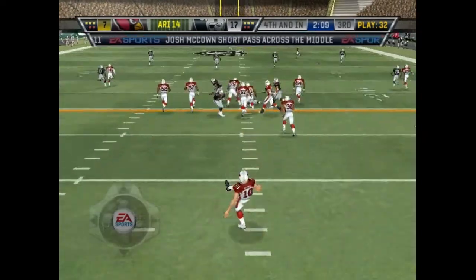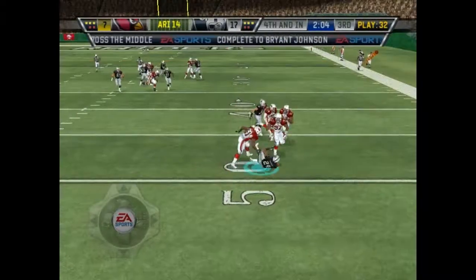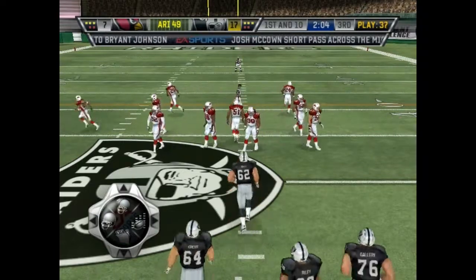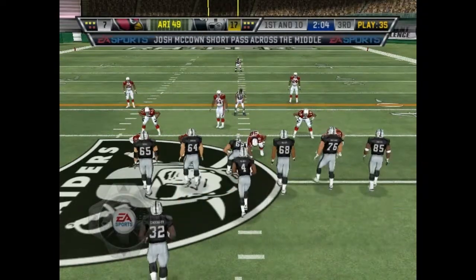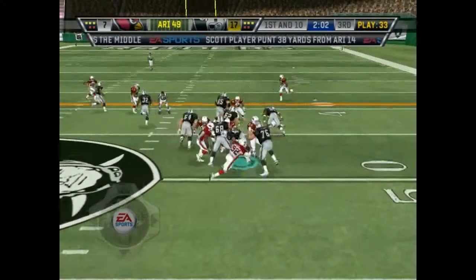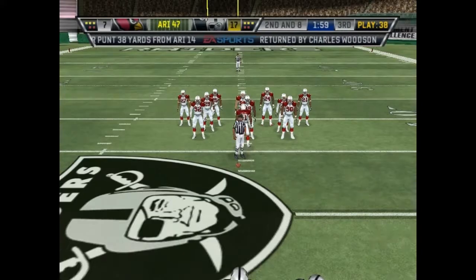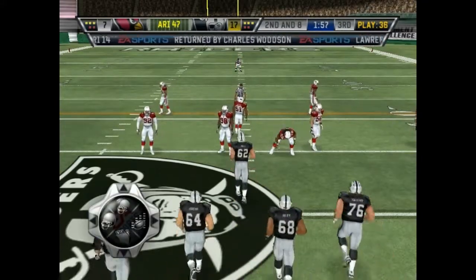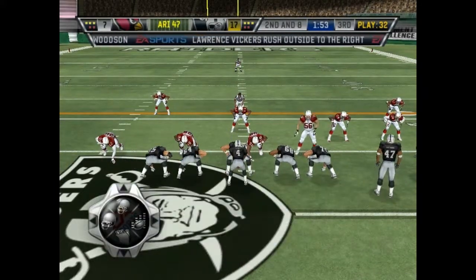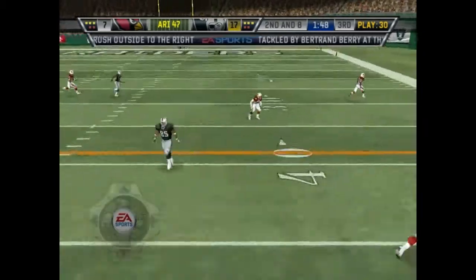At their own 14. There's the punt, and it's a good one. Woodson will take this football. He's to the 50, and he's tackled at the 48-yard line. 37-yard punt. Return for a gain of 3 yards. They're going to actually mark him at the 49. It was the 48, but he's backpedaling, took him to the 49. Vickers. Vickers on the carry. Gain of 2 on the play. Vickers now. Vickers, Hurst, and Crockett. 131 yards on the ground for all 3 of these backs.